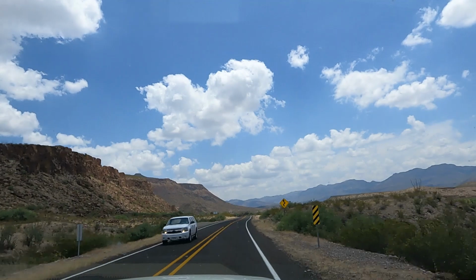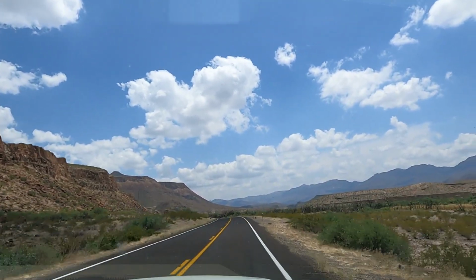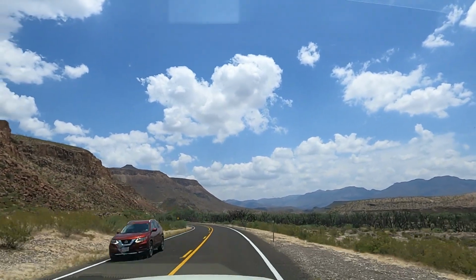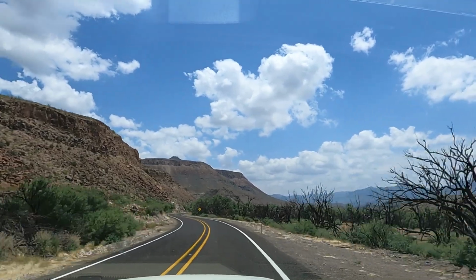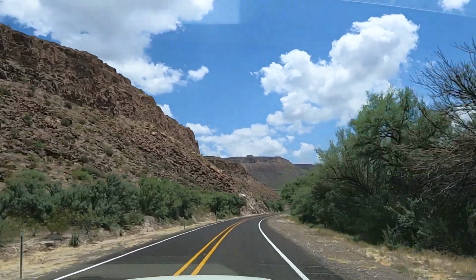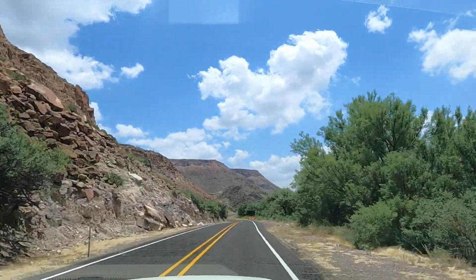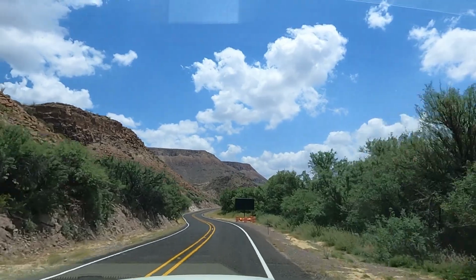When you think of Texas, a lot of times you don't think of mountains. I know. But they have some spectacular mountains down here around Big Bend. Some more trees. And it's, of course, named after the Big Bend in the Texas border, where it makes a big bend down south.